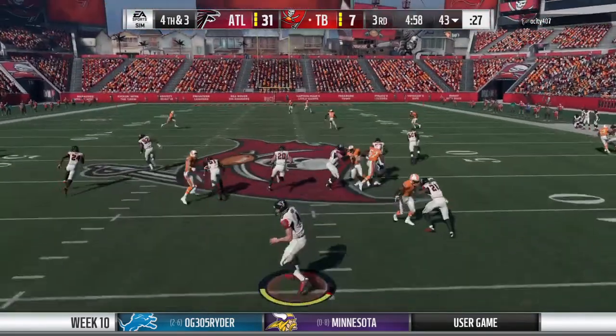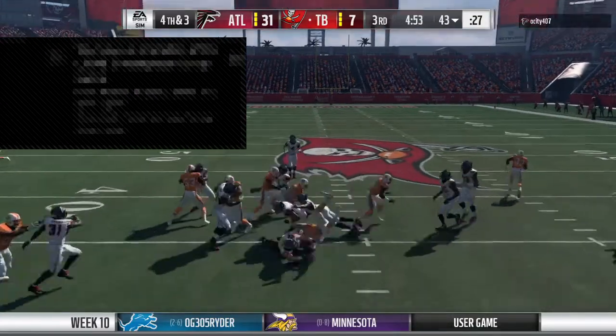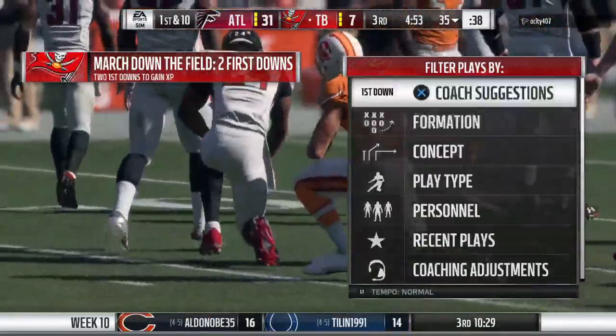And now a high kick here as he'll try to hang it up there. So that'll be marked down as a 19-yard punt. And possession will switch hands, 1st and 10.